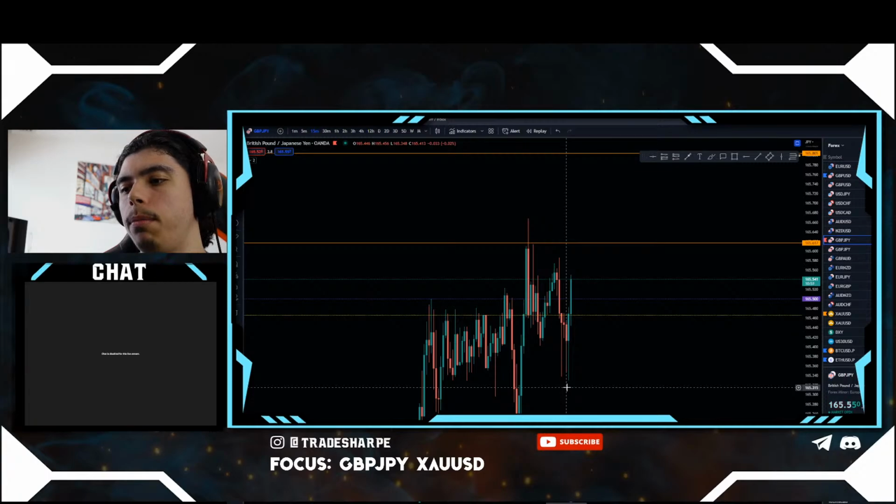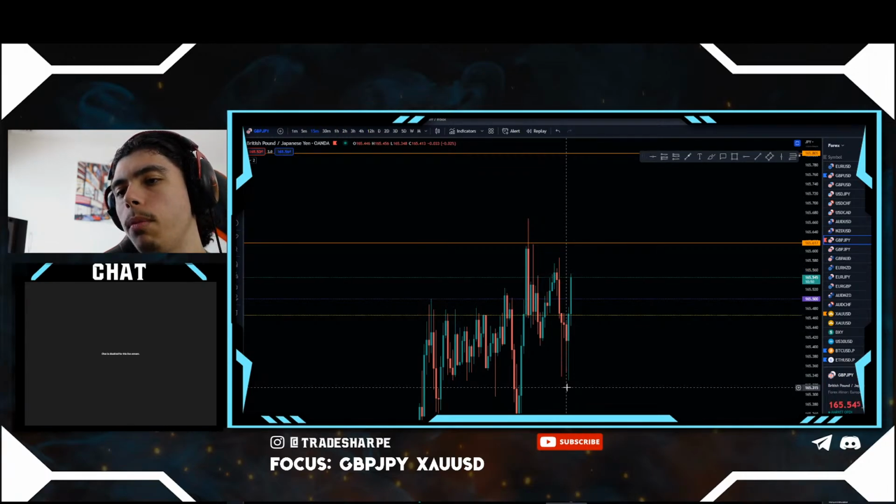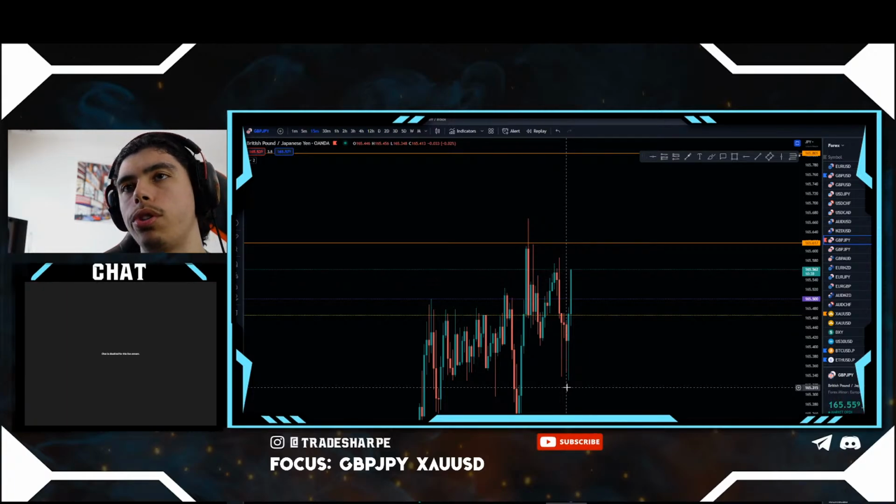Why is spread higher than Euro USD? Because GJ is not, well, I mean, now it's almost considered a major pair. But most brokers, Euro USD is one of the most traded pairs. And you get basically lower spreads on it because of the volume or quantity that's being traded. There's a lot of liquidity and they can give tighter prices.